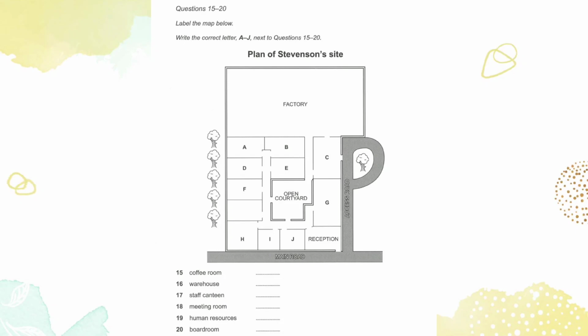Somewhere you'll be keen to find is the staff canteen. This is right next to reception. I can confidently say that the food's very good, but the view isn't. The windows on one side look onto a corridor and courtyard, which aren't very attractive at all, and on the other onto the access road, which isn't much better.